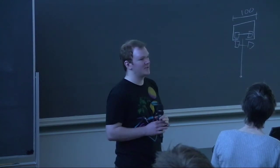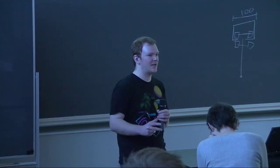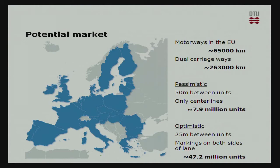However, we have a proposal which could significantly improve this process, which is an automatic cat's eye installation device. We intend to develop one machine that can do all of these operations. This will reduce the required number of workers to 1, but more importantly, significantly reduce the time it takes to install a cat's eye, so that not only will the process itself hopefully be cheaper, but we feel more importantly the benefit to the economy as a whole due to the road being closed for less time will make our idea worthwhile.